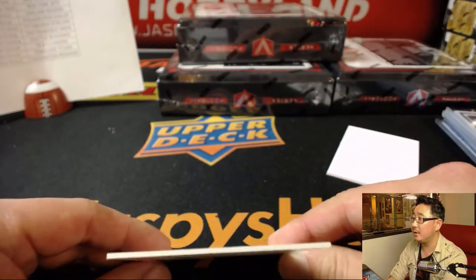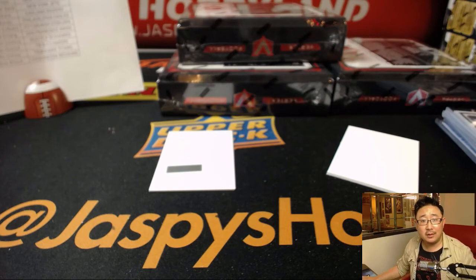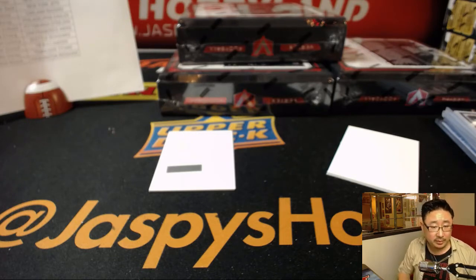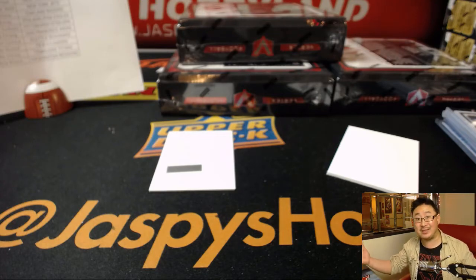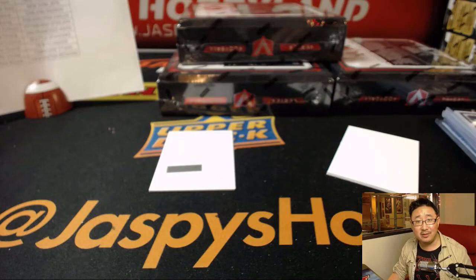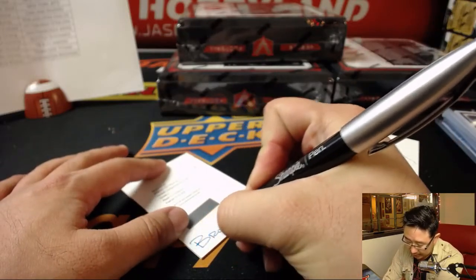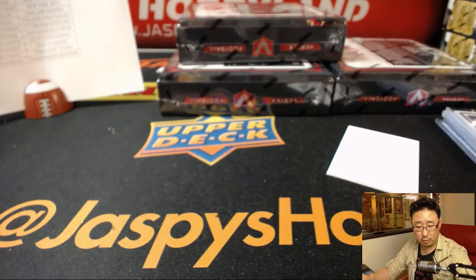The redemption is CJ Anderson, Championship Ink Granite. Let me open up a checklist. What's the granite's number? Granite. I feel like I'm a mason now. Championship Ink, CJ. So it's normally out of 20. Booney, it's normally out of 20, but granite is out of 10 or less, it says. Marble is out of 5. Onyx is a 1 of 1. It says granite is 10 or less, so maybe it's out of 7, perhaps. Anyhow, Broncos, Oppo Joe Mojo, and last spot mojo for Booney. Booney and the Broncos. There you go, sir.